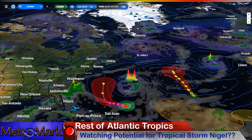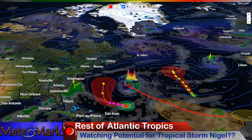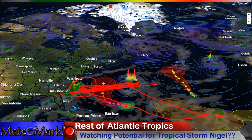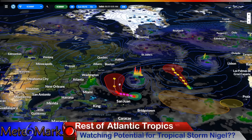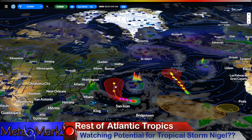So, yeah, at this point, it's anybody's game. There's the European, and then the GFS was way over here. But if you look, in all respect, it's still the northwestern Atlantic. So we're kind of talking about the same area. Both models are showing a system between the 17th and the 20th, so we have to watch this very closely.